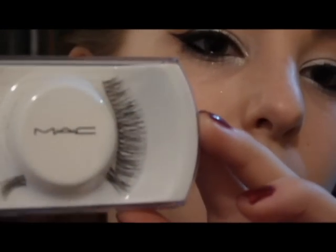And you can leave it like that if you'd like, but I am going to apply some false lashes. I'm just using my MAC number 4s, which I've had to trim. Okay, so I've applied my lashes, and if you keep watching, I'll show you how to complete the look.